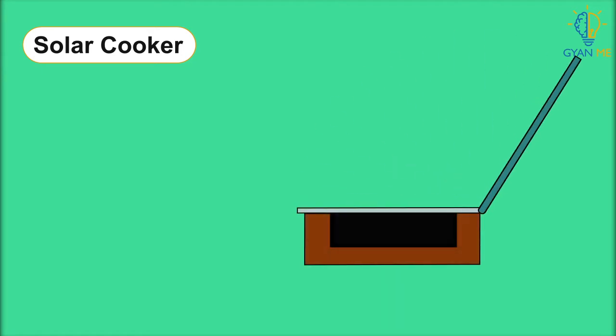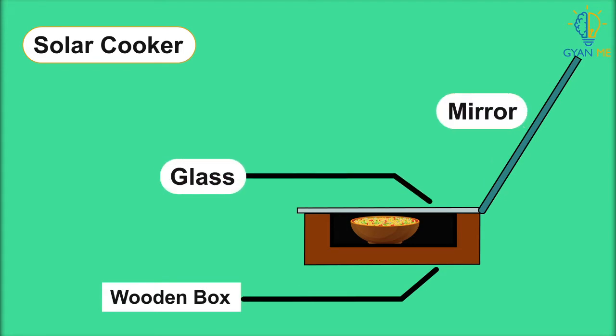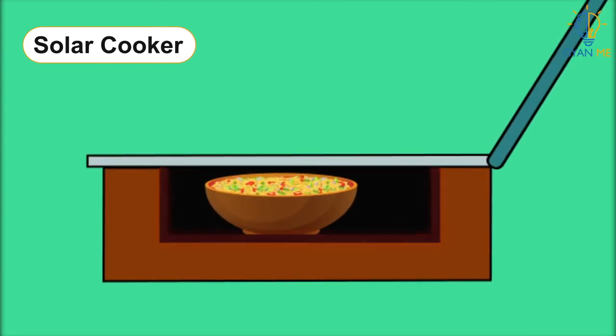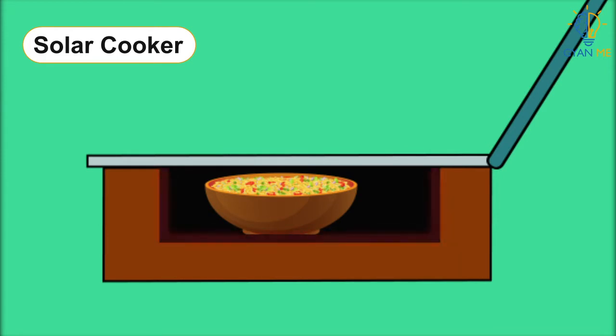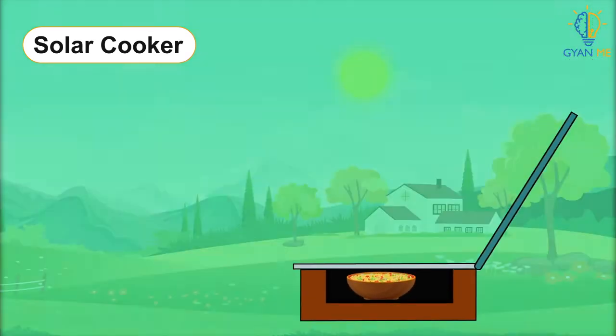As you have commonly seen, it is a device used for cooking food. This device is made up of a wooden box, having a glass and a mirror. Have you noticed that this box is entirely painted black? This is because a dark colored surface absorbs more sunlight compared to a light colored surface and thus produces more heat. This is why we also place the food in a black container inside the solar cooker.